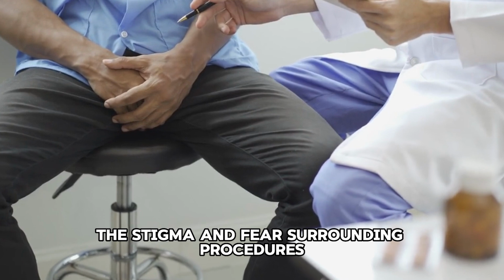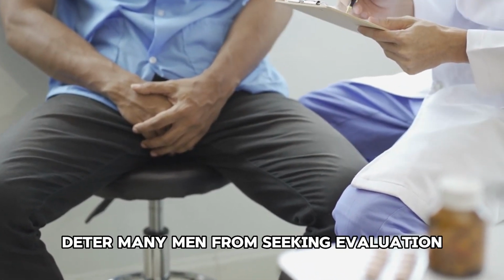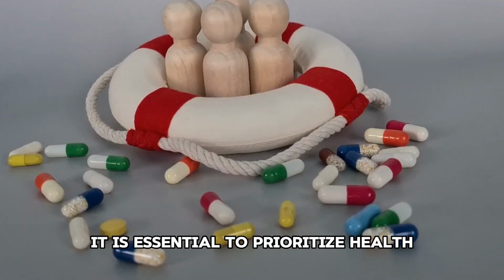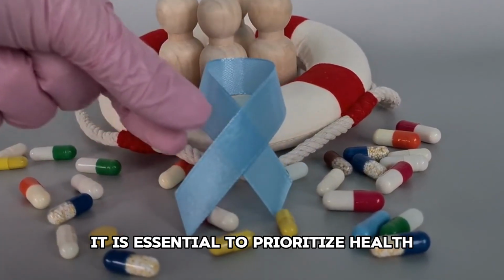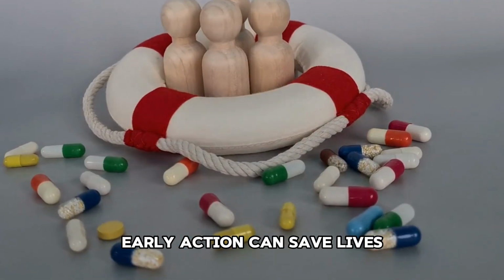However, the stigma and fear surrounding procedures like the digital rectal exam deter many men from seeking evaluation. It is essential to prioritize health over social discomfort or cultural barriers. Early action can save lives.